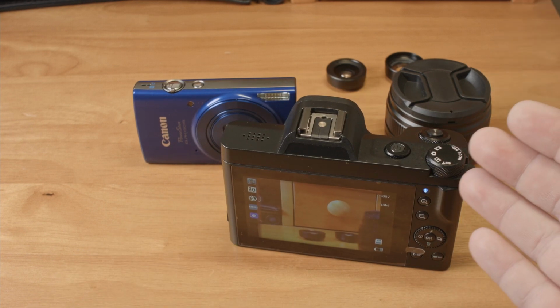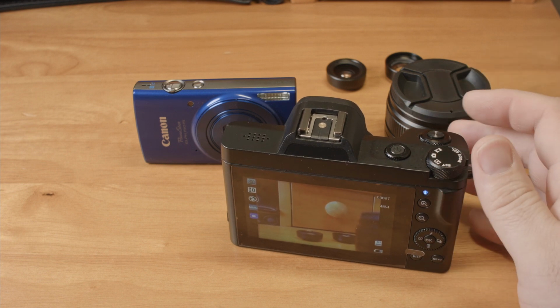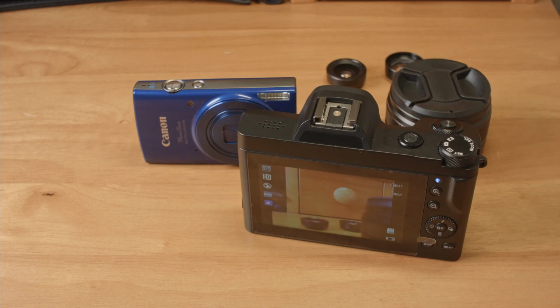Most cameras will allow you to switch quickly so you don't miss a shot, and most cameras only require a press of the shutter button to switch right out of playback mode into video or photo mode. On this camera, it's kind of a pain.